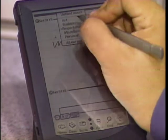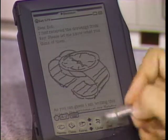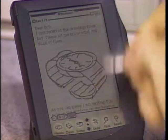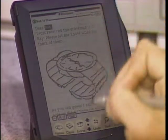I'm going to go to a letter that I already have written out. It's to a colleague here. Has both text and graphics in there. And I even have a little signature at the end here. If I click on the routing slip, I can go ahead and select that I want to send this to Bob and say fax.